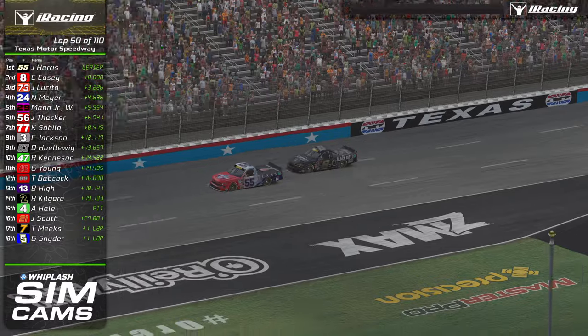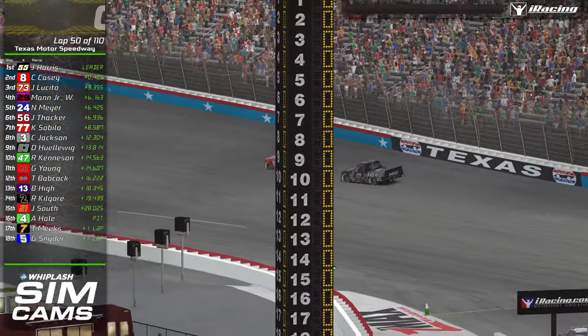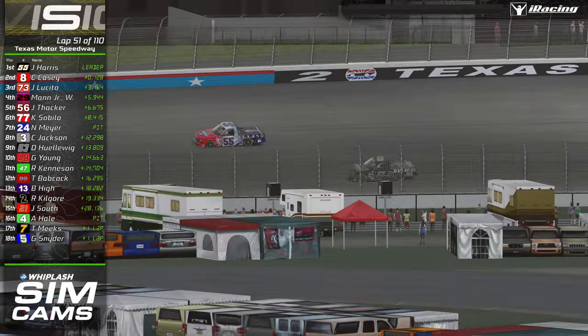I think that's an absolutely great point. I still think the 8's tires are a little bit better than the 55's at this point. But because of how hard James Harris is making the 8 drive, it's kind of making that negligible. It's bringing the 8 back to the 55 in terms of tire wear.